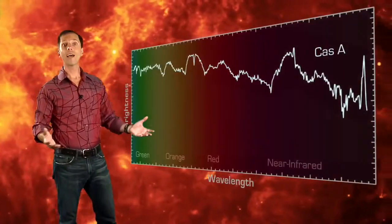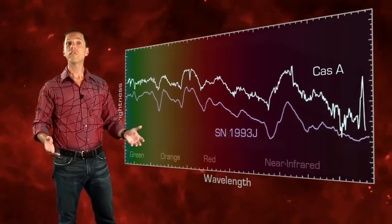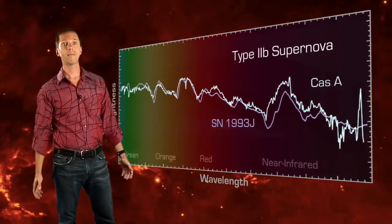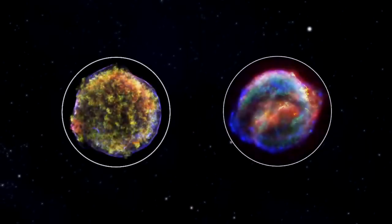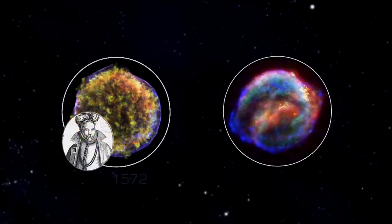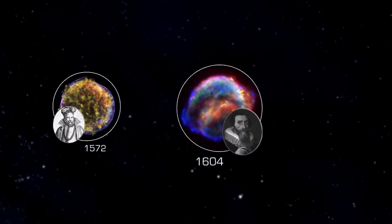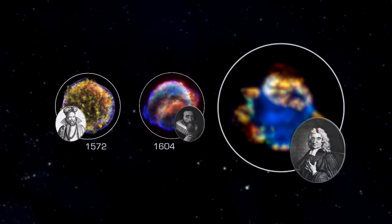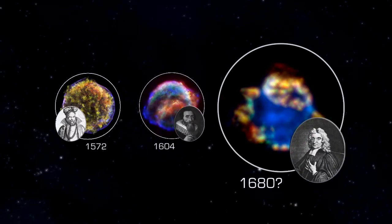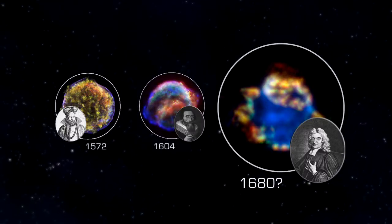By matching its visible light spectral signature to a well-studied supernova in a nearby galaxy, Krause and his team have identified it as a so-called Type 2b supernova. A Type 2b is fainter than the earlier Type 1b supernovas noted by Tycho Brahe in 1572 and Johannes Kepler in 1604. Interestingly, the Royal Astronomer Flamsteed noted a star near Cas A in August of 1680 with a brightness consistent with a Type 2b supernova at that distance. So, maybe it was seen after all.